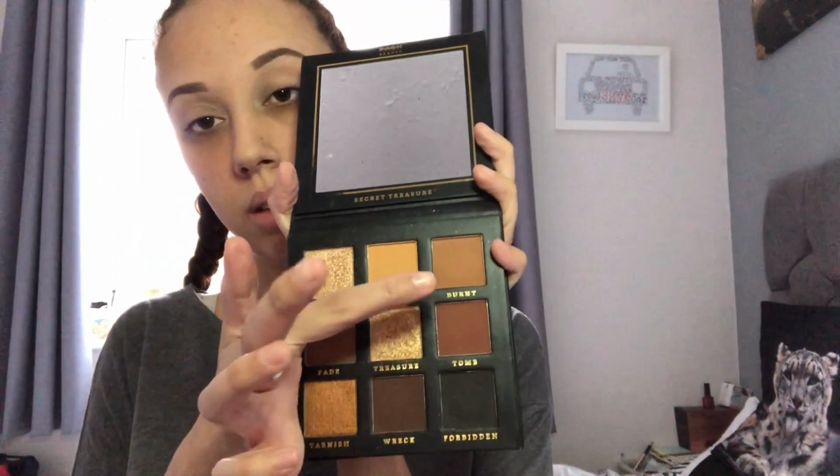So now I'm just going to take a brown colour. I'm going to take Burnt from the Cash Beauty Secret Treasure Collection, so this colour here, Burnt. And I'm going to take my Jessup 227 Luxe Soft Definer brush. All these brushes are really nice and soft. I'm just going to get a bit of Burnt on there, tap off the excess, and then blend it onto the lid. Circular motions, back and forth.